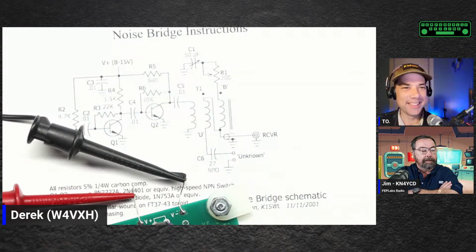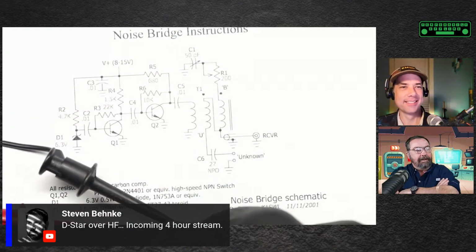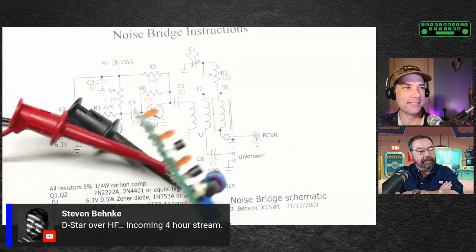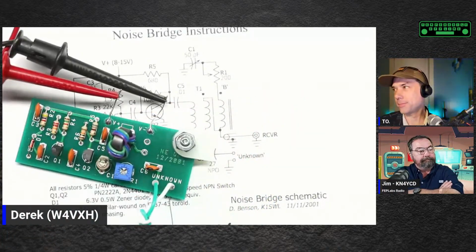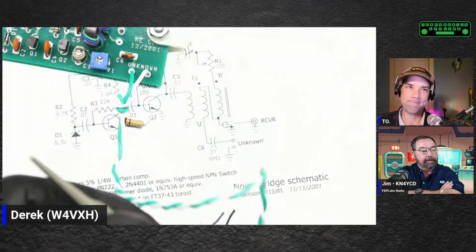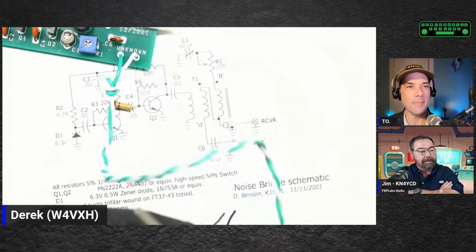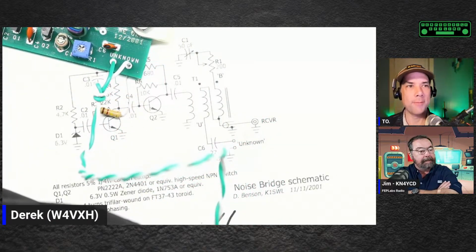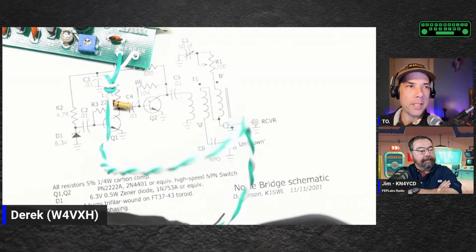Steven, right? I saw D-Star over HF, incoming, in the 4-hour stream. That's right. Yeah, I've got D-Star, but it's on the 9700. I don't have an HF D-Star setup. And you and I are not nearly close enough to try single sideband D-Star with two D74s, because that's the only other option I've got. If you've got an HF D-Star rig, hit me up in the Nuggets channel on the Discord, and we'll see what we can do.